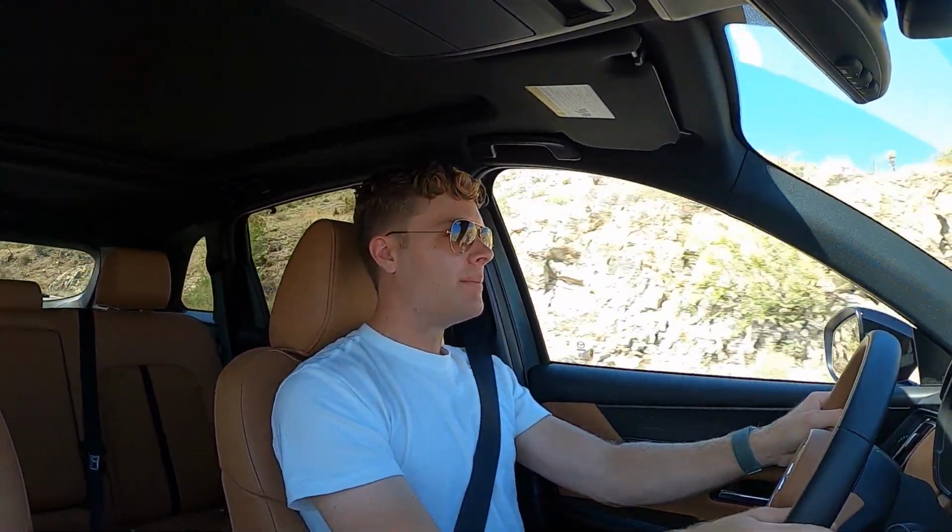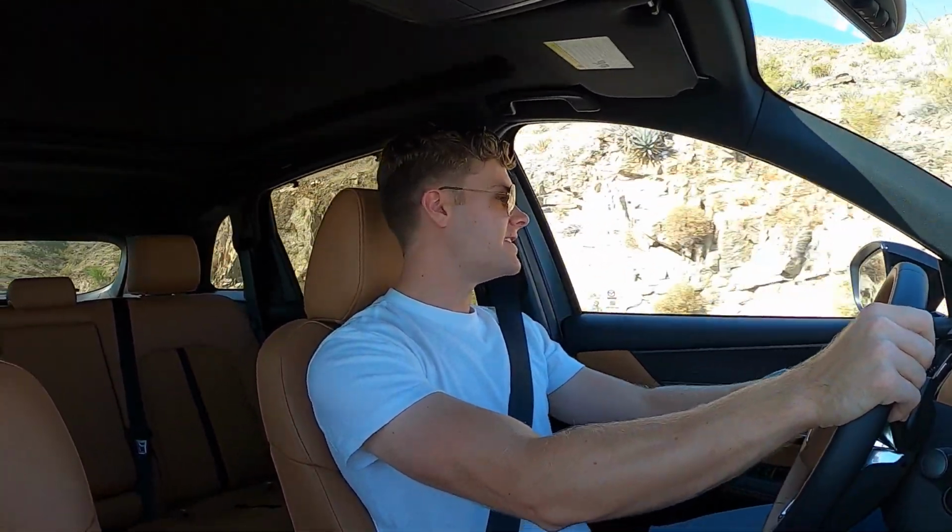All right, driving the CX-70 inline 6-cylinder, and you know, last year when I drove the CX-90 for the first time, I concluded that I enjoyed the PHEV version better. But driving the CX-70 now, I find myself liking the inline 6-cylinder. So this is the more powerful of the inline 6-cylinder options. This is the 340 horsepower version.